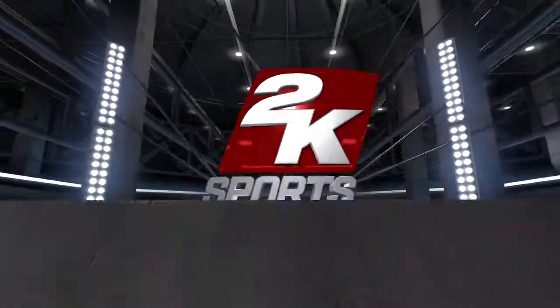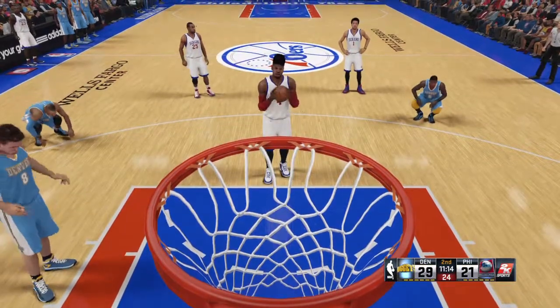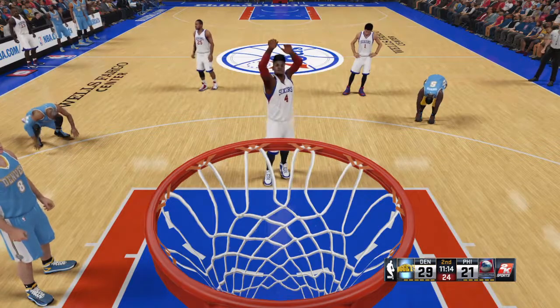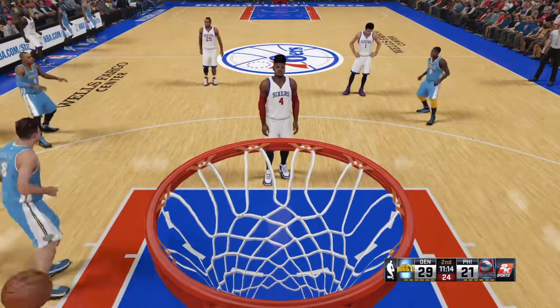And he needs that, Kevin, because his jump shot is still very much a work in progress. It's not broke, but it's wobbling a little bit. He's got to tighten that thing up going forward.